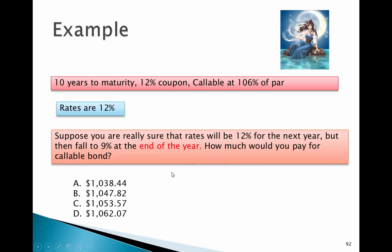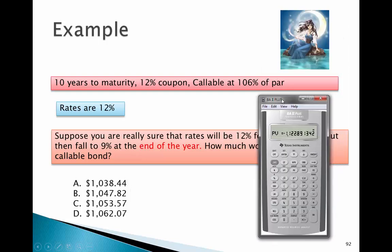So I encourage you, stop and see if you can figure out what you would be willing to pay for this bond, given that rates are going to be 12% over the next year and then fall to 9% at the end of the year. How much would you pay for the bond? So I'll go ahead and solve that for you here. I encourage you to try this on your own.